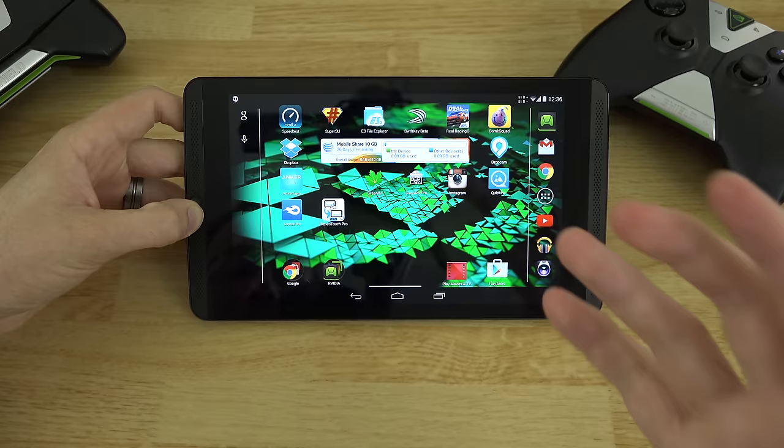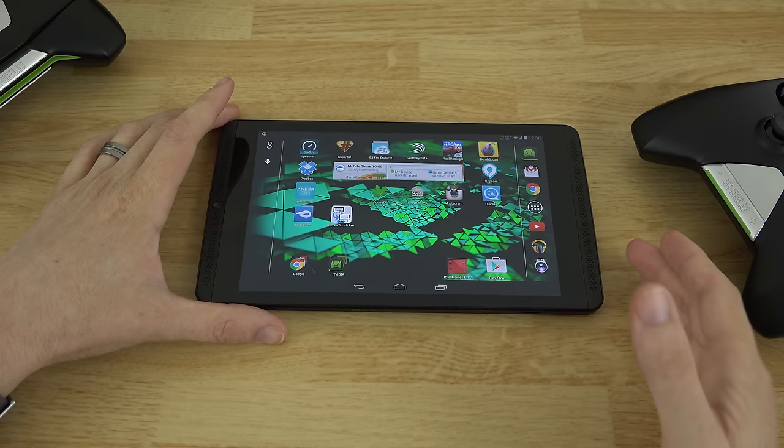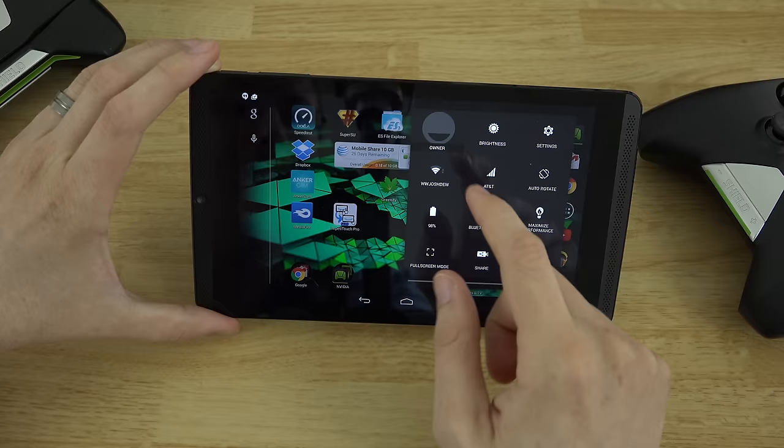Let's talk about the controller for just a little bit. So definitely, if you're going to spend $299, please save up for maybe a couple more weeks or however long it takes you and upgrade to the 32 gig. You're not going to regret it. And I can disconnect from my Wi-Fi and I'll be on AT&T's 4G LTE.